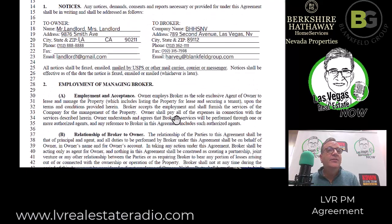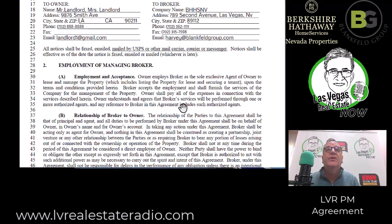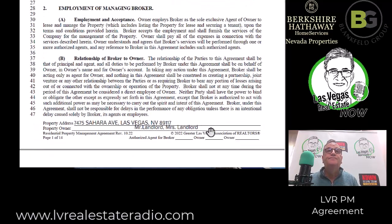And then this employment and acceptance basically talks about the relationship between us and the owner. The owner is employing us as the sole agent of them to manage this property. It's not specifically an employment agreement, although the terms within it do identify it as such. The relationship shall be of the principal and an agent. We act as an agent on their behalf, and we have the right to make decisions for them relating to the property as a result of this agreement.